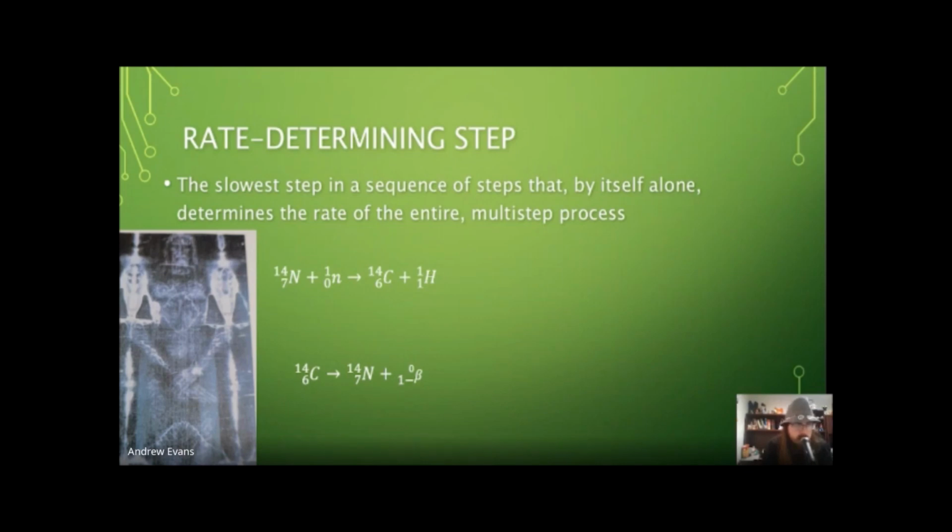The idea is even though U-238 undergoes multiple decays in this chain, the first decay, which is uranium-238 undergoing alpha decay, is the slowest step. It's the one that takes the longest to form. In this case, it is called the rate determining step. A rate determining step is the slowest step in a sequence of steps that by itself alone determines the rate of the entire multi-step process.